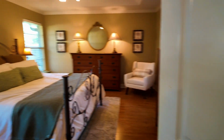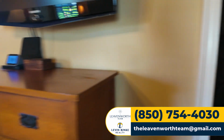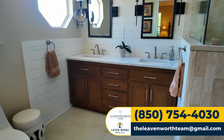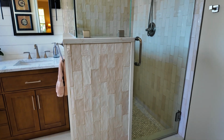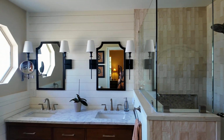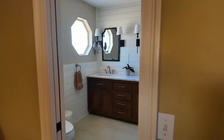Going into the primary room, it is nice and spacious with a huge walk-in closet, but I'm not that excited about the closet. I love, love, love the bathroom. How gorgeous is this? It was completely renovated with just tasteful choices, really enhancing it. It used to just have a single sink and it was incredibly dated, and this is a huge selling point of this home.